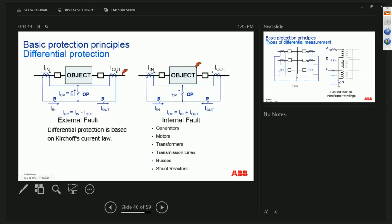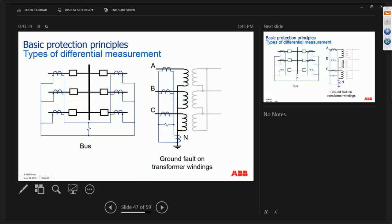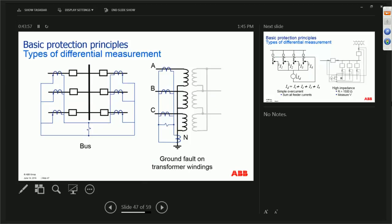So this differential protection is for generators, motors, transformers, transmission lines, buses, shunt reactors. Any of these we could use equally as well. For a bus, a differential relay will measure all the currents on each of the different inputs coming into the bus and add them together to see if they add up to zero, and if they don't, then we'll get an operate current flowing through an operate coil and operate the relay.